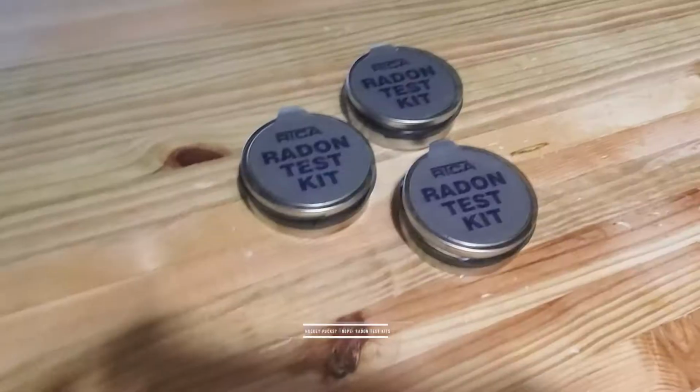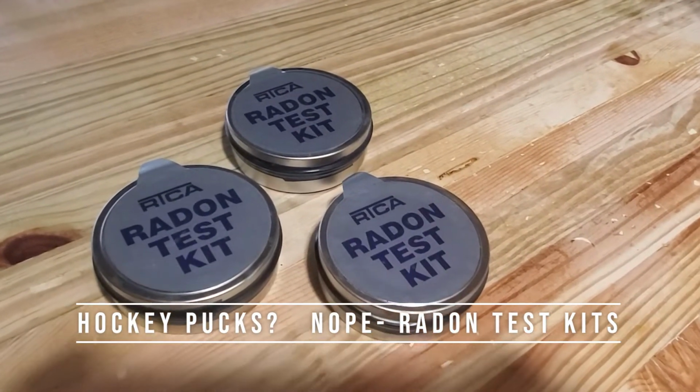This house is very leaky. We're going to do a test for the radon this weekend. However, it's so leaky, I'm not even sure we're going to get accurate results.